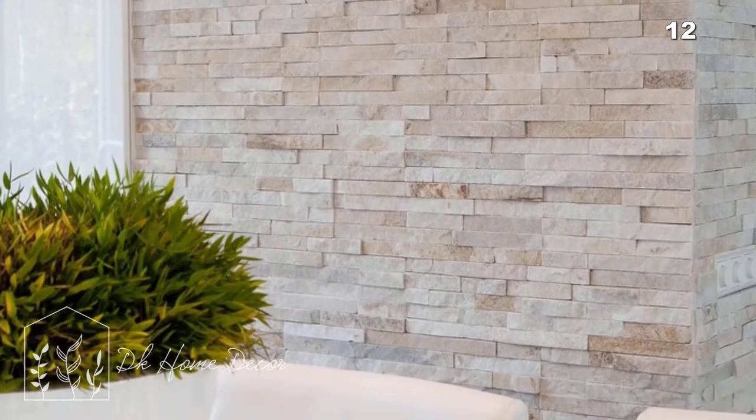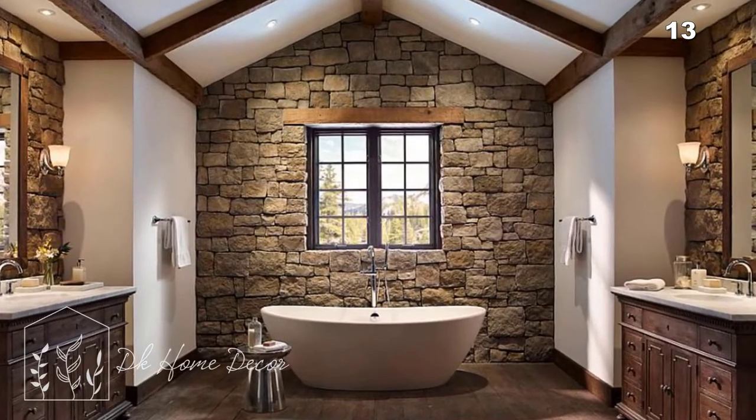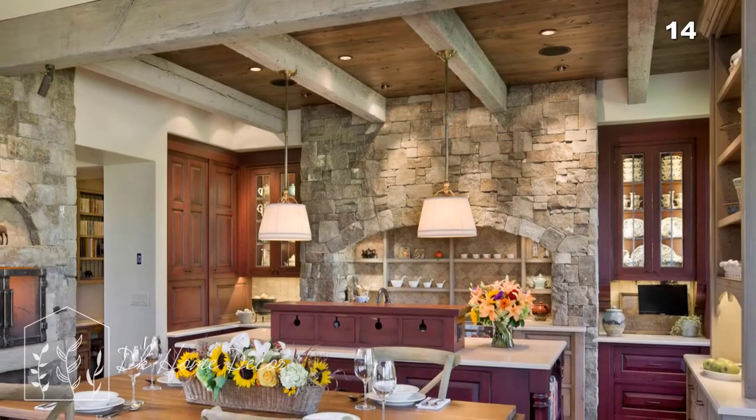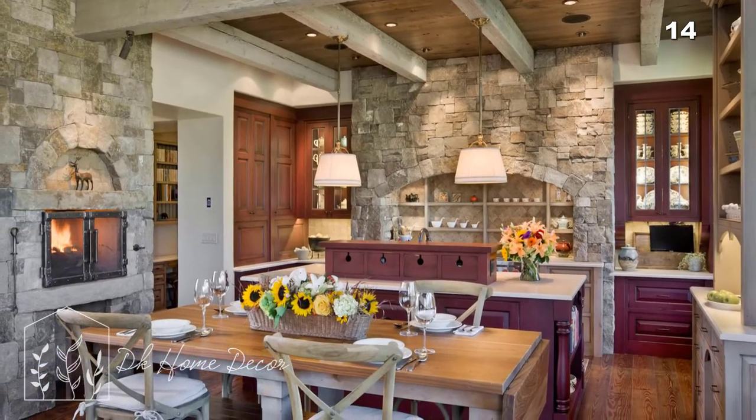While stone seems like a natural choice for homes of a certain size and style, you might be surprised by how effortlessly it can also be integrated into more modern decors. Here is a list of interior stone wall ideas that has something for every room and most budgets.